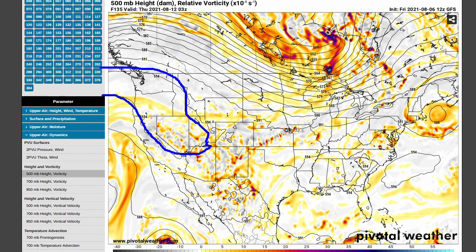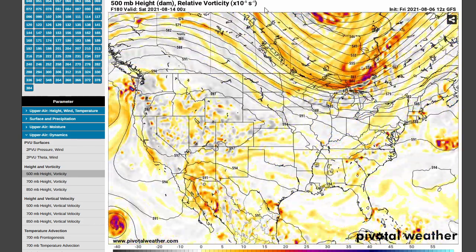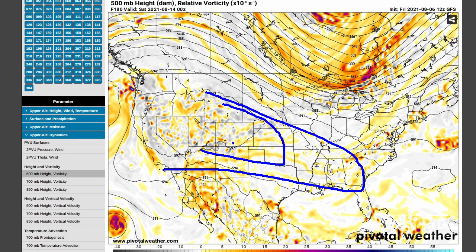And what we saw across Oregon, Idaho, Washington, British Columbia back in late June was associated with a 597 decameter height line. So this is getting up into the same sort of territory. I don't think we're going to see 120s, but we could see 90s and some 100s in this region outlined here. And then for the rest of the country, some of that ridging will build into Colorado, Kansas, Oklahoma, and much of the Central Plains. So I'd expect the heat to come up.